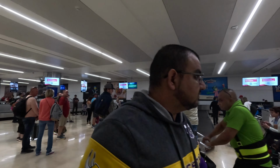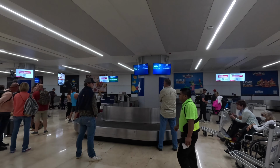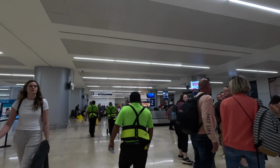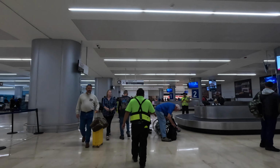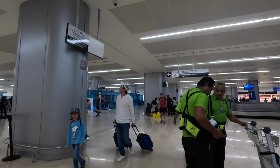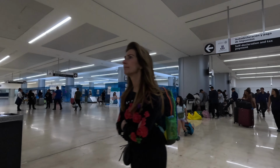One of the last things to do is to go through customs. And if you get pulled aside to have your bag searched, don't worry. They're nice, professional, and efficient. They'll look through your bags, check to make sure you don't have contraband, and you'll be on your way in just a few minutes. The only reason to worry is if you have something you shouldn't have.